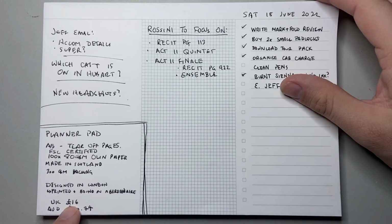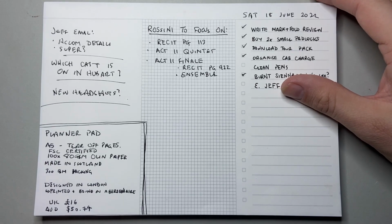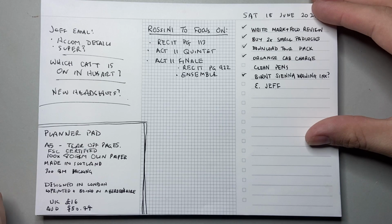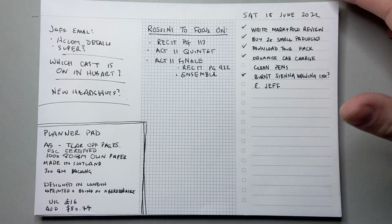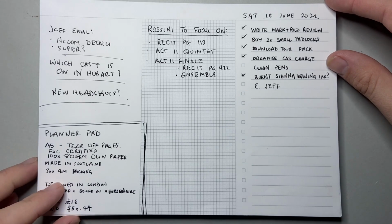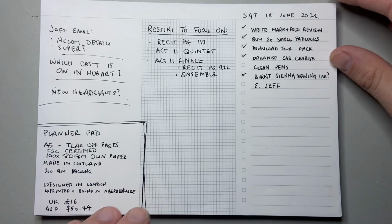As I said, I think at £16 it is about at the top of the price point. It is good quality paper, and it is individually done. They are done in batches. They're numbered from a still relatively boutique retailer, but super high quality, well planned.